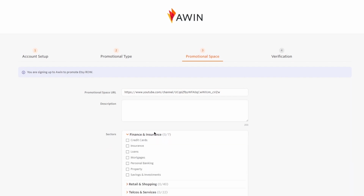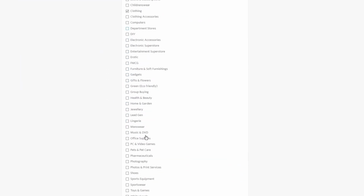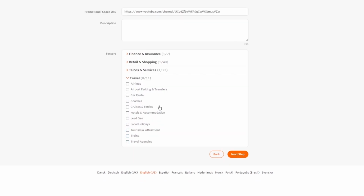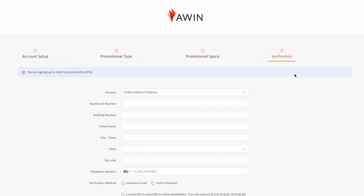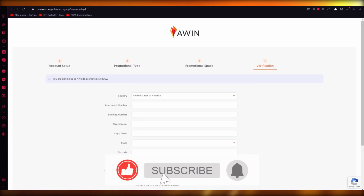And then you're going to choose the sector. So I'm going to go with credit cards. Then we have retail shopping. I'm going to go with clothing in this case. Telecom, I'm going to go with web hosting, and web travel, we're going to go with local holidays and click on next step. Just go ahead and write some description in your description field, and you're going to be pretty much set to go. And then you're just going to verify yourself, and that is how you're going to set yourself up with Etsy's affiliate marketing.